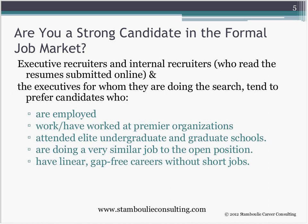So executive recruiters and internal recruiters, who are the people reading the resumes submitted online, are looking to fill very narrow, defined jobs. And so it's just got to do with whether you fit that category rather than how great you are in general. They specifically like people that are employed or have worked at premier organizations, attended elite undergrad and graduate schools. We got that one covered. And doing a very similar job to the open position. And linear, gap-free careers without a lot of short jobs.